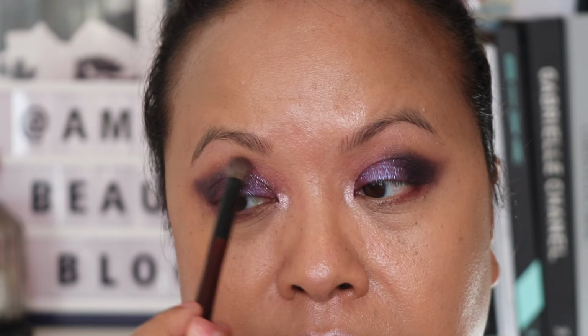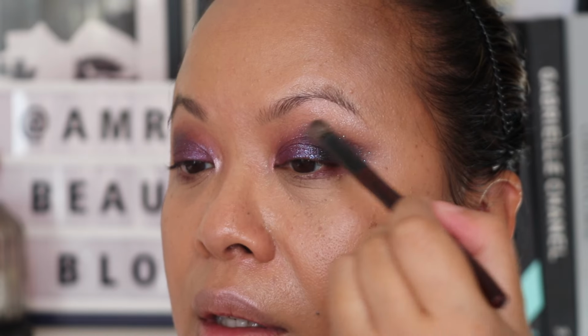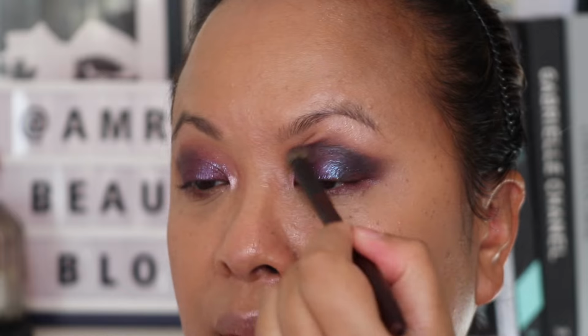This is a really kind of evening look, I think, because of how the shades are. But you could probably stop at the purple shades that I did and just stop there. But I wanted to explore and see what I could do with the whole palette, so you could see how they all work together. And you can see how I'm taking it up and just trying to blend it like that.